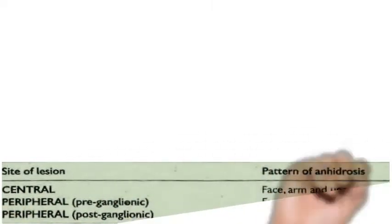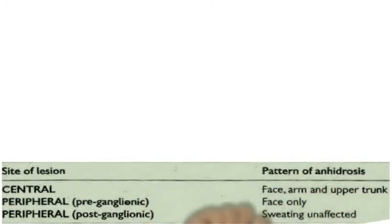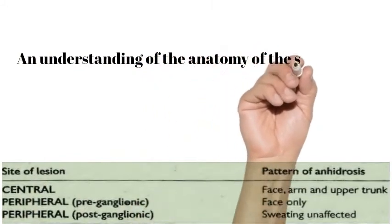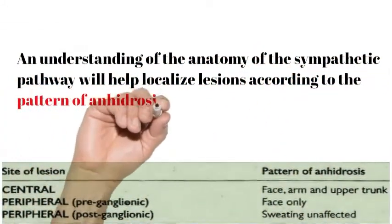Look for heterochromia of irides. This is a feature of congenital Horner's syndrome, as iris pigmentation is under sympathetic control during development, which is complete by 2 years. Heterochromia does not occur in Horner's syndrome acquired later in life.